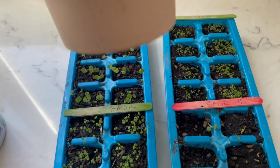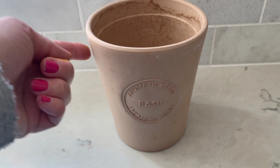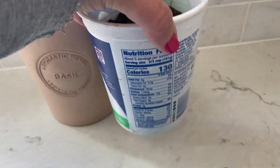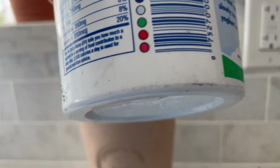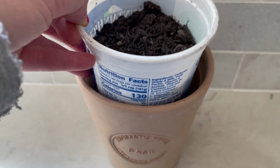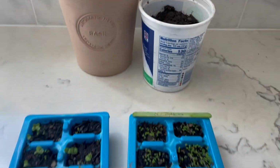Here's some planter pots. I got lucky with this one. I thrifted it. It happens to say basil on it, but it doesn't have any holes for drainage in the bottom. So I'm just taking these plastic containers and I cut some holes in the bottom for proper drainage, and then it fits perfectly inside this terracotta pot. So I'll use that to plant each one of them into different pots for the different containers.